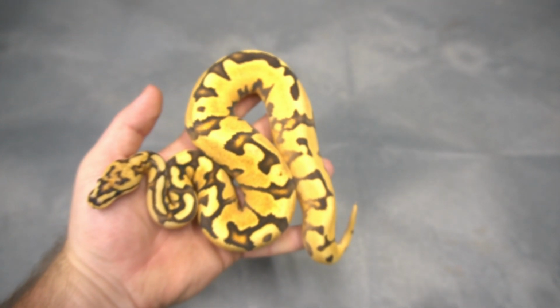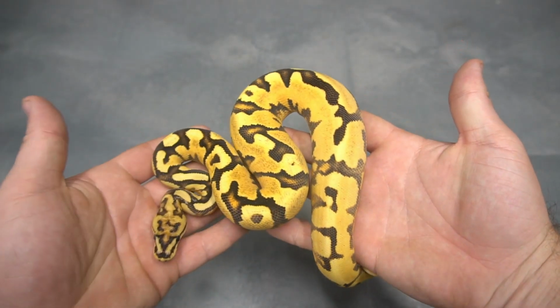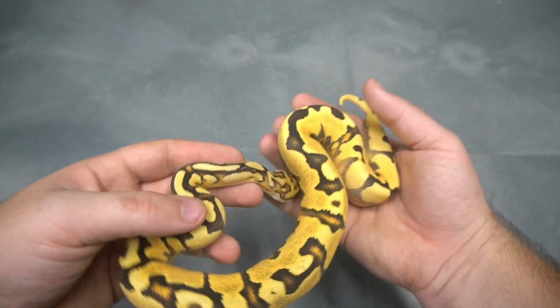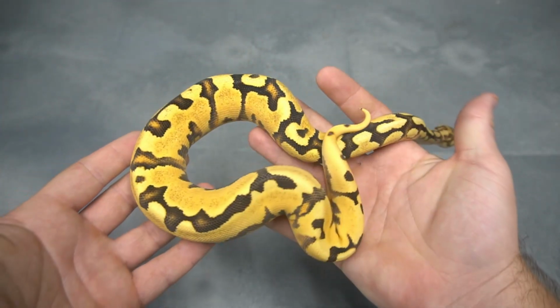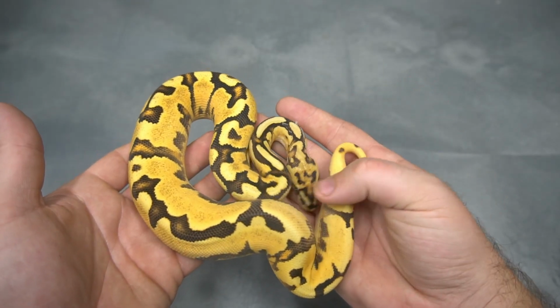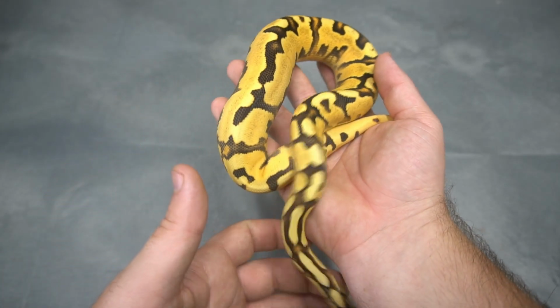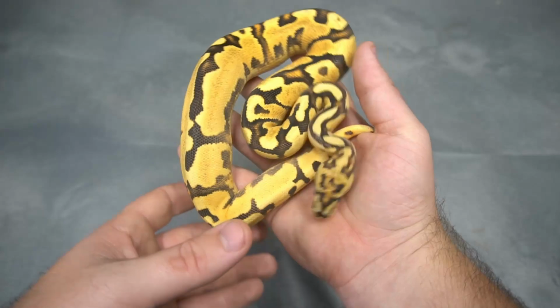Here we move on to some bright stuff. This is a super orange dream yellow belly spot nose, 100% het clown. Super happy to have hatched this. Just such a crazy, crazy powerful animal. We all know the spot nose works so well in clown. Yellow belly works so well in clown. Spot nose yellow belly works amazing in clown. And then to have it as a super OD, I mean, I don't think you can go wrong.